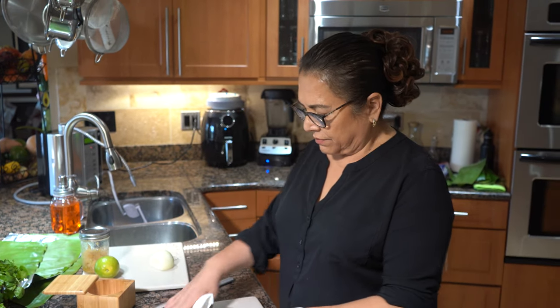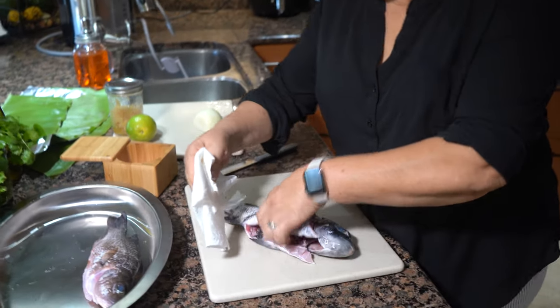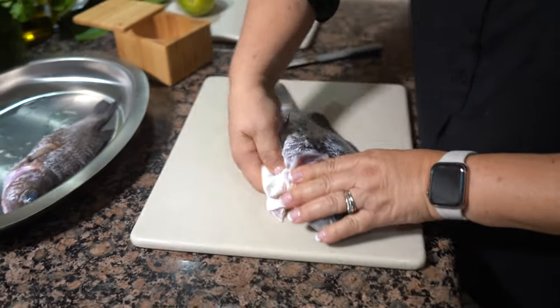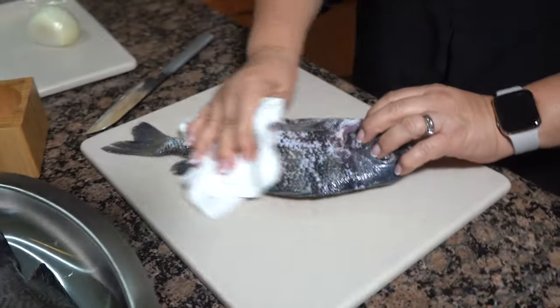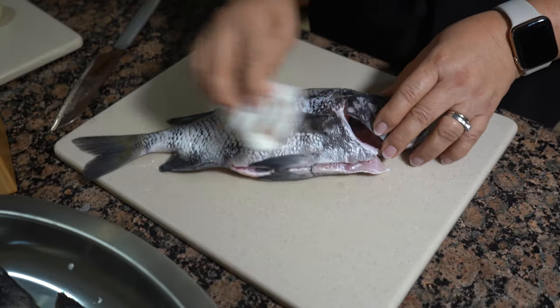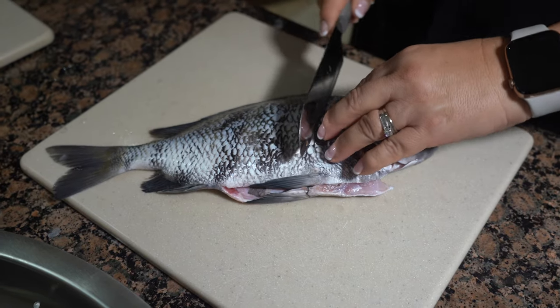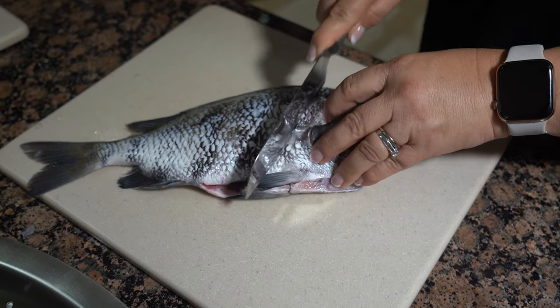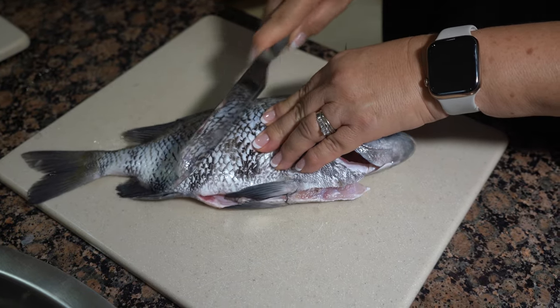Now we have the fish clean. I'm just going to dry it off pretty quick because you don't want a lot of water in there. You want to use the juices of it, which you're going to have lots of, and you want to dry it off completely. This is what you're going to do. You need to make those cuts so that seasonings go inside and penetrate the meat.